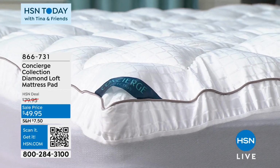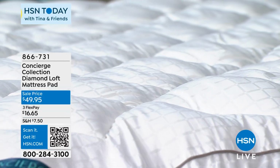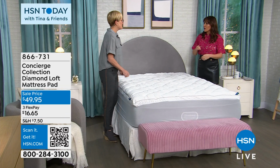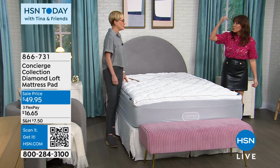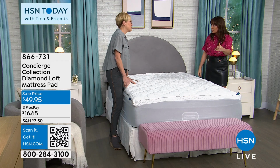We kept waking up in so much sweat in our bed, you know what I mean? Like our fevers are breaking and whatever. Being able to take our mattress pad off and throw it into the washing machine and tumble dry, and being able to get that moisture wicking that was in there.